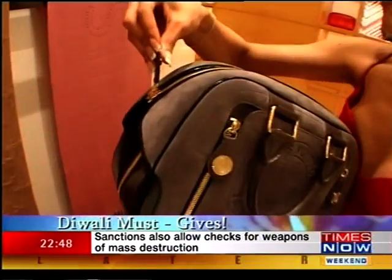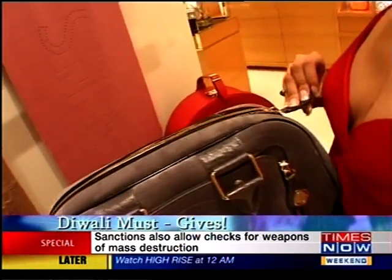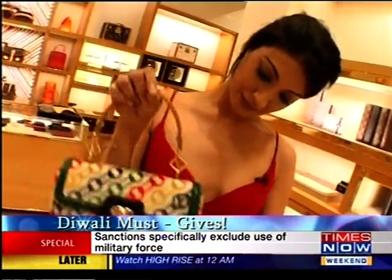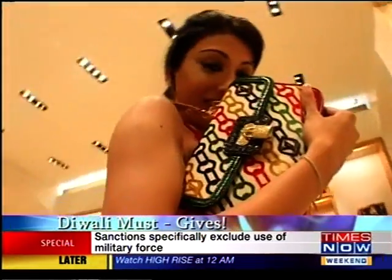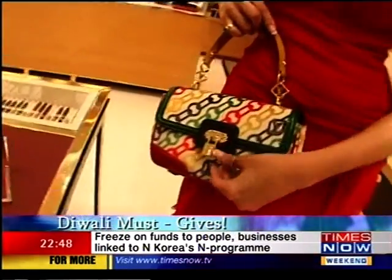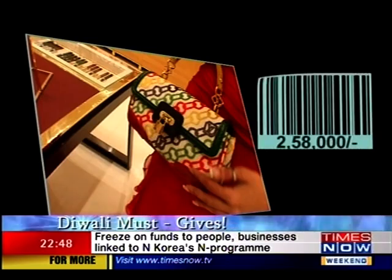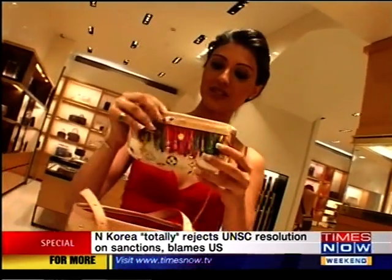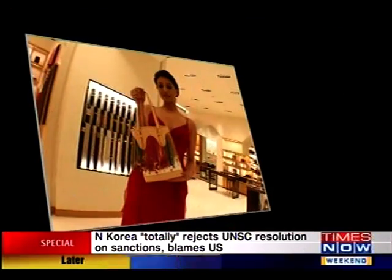This limited edition suede bag sells for 1,18,000 rupees only. This tiny colourful bag, well, it comes at a not so tiny price, 2,58,000 rupees. Don't miss the label on the lock. And here's one with a distinctly Native American touch. Great for everyday wear.